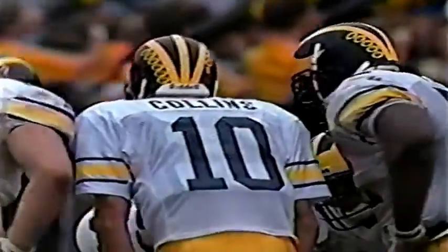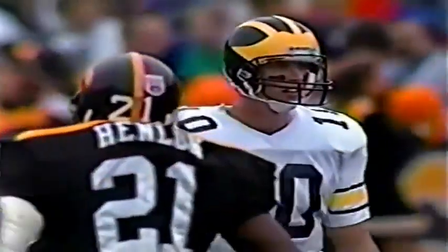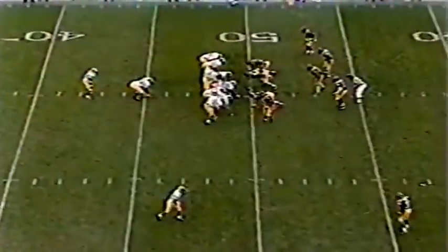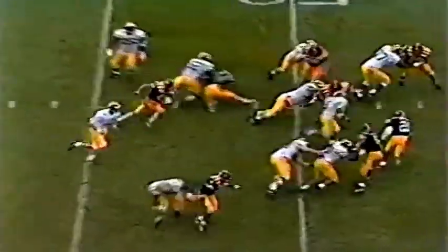Second down and 2 after that 8-yard run. The ball is at midfield right now for Todd Collins, who stayed in and gone the distance. Young man from Walpole, Mass. They're going to come after him now. Here they come. And Wheatley into the middle of that defense.